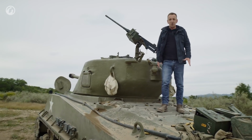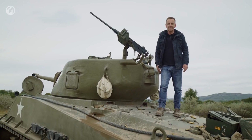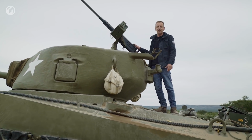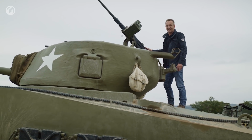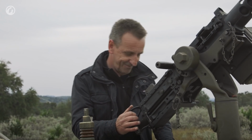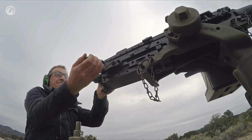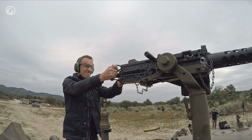The MGs are a critical part of any tank's weaponry. Some are better than others. This is one of my personal favourites, the world-famous Browning 50 cal. Let's try it. Firing!